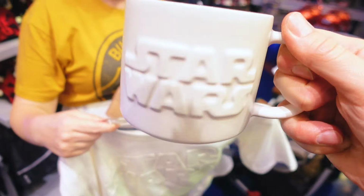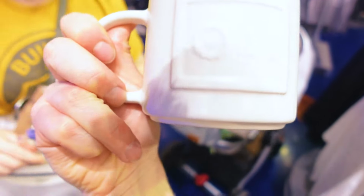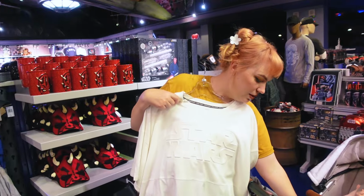I dig the coffee mug still that we checked out. I know. Just needs stars in it. Just needs some stars on it. It would look cute with that.